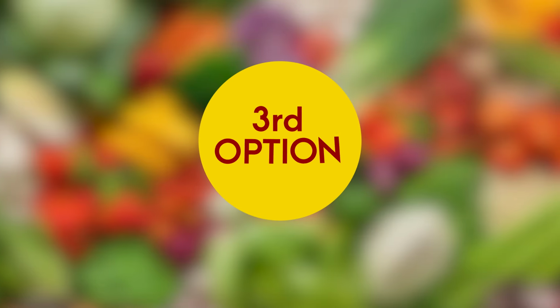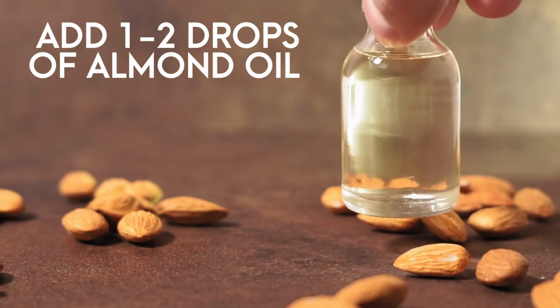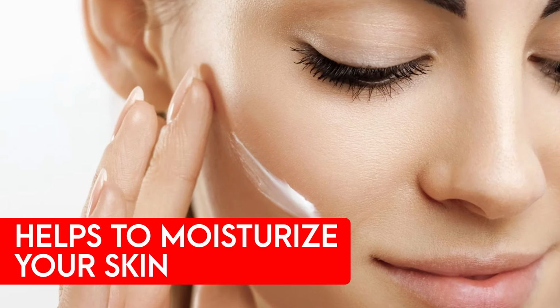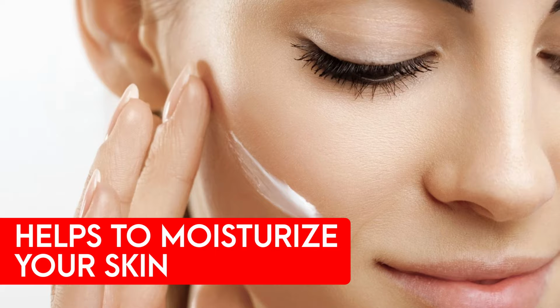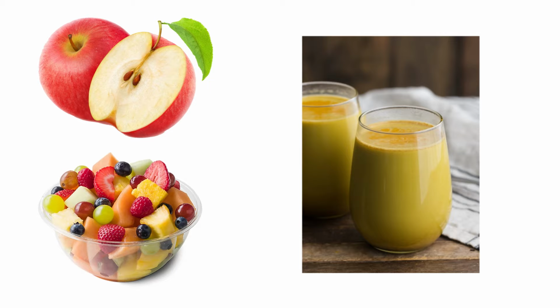The third option for your breakfast can be healthy almond milk. In that you can also add 1 to 2 drops of almond oil, which will also help to moisturize your skin from within. Along with that, you can even have some fruits like 2 apples or a good full bowl of fruit along with healthy almond milk.